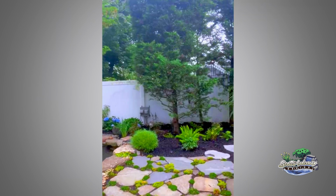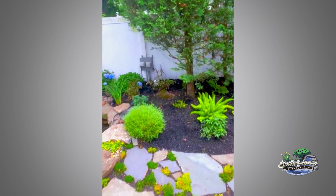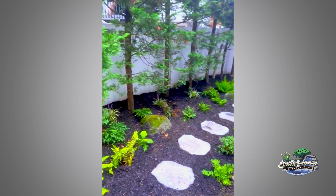Has great water flow. Has some aquatics in it. The edges are all done. Plantings are all done. It's opened up. Cleaned up so you can see everything. Got fern. And there's still the shade garden throughout here. Stepping stones going everywhere.